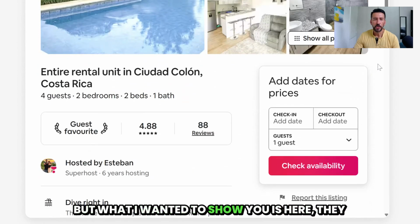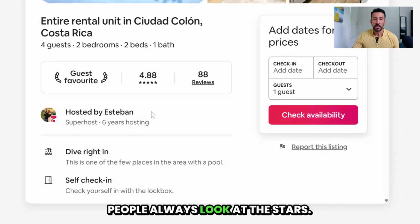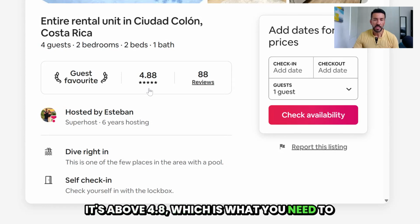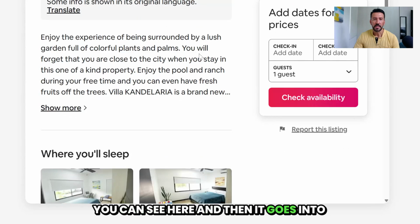But what I wanted to show you is here, they will see this information here, right? It's a 4.88 stars. People always look at the stars, so it's a good unit. It's above 4.8, which is what you need to become a Superhost. All right, I'm a Superhost, 6 years, as you can see here. And then it goes into the descriptions.